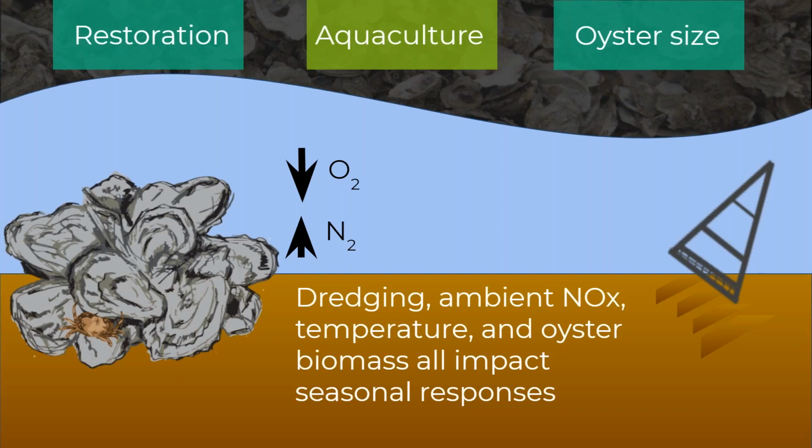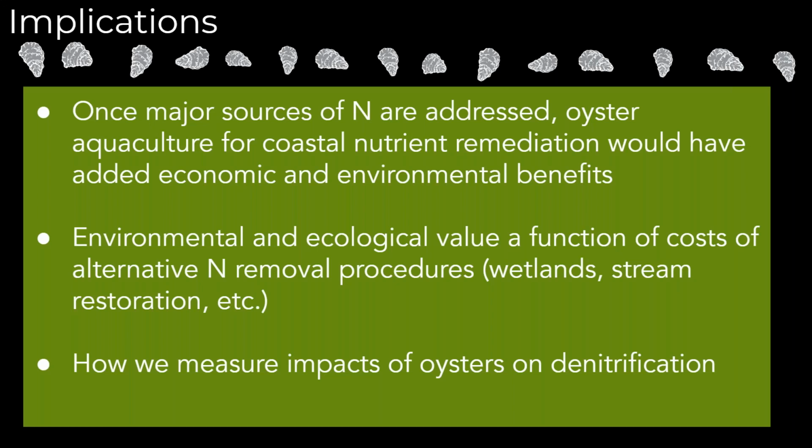And so we still have a lot to learn before we apply this as a best management practice. But we do know that once major sources of nitrogen are addressed, that oyster aquaculture for coastal nutrient remediation would have an added economic and environmental benefit. And the environmental and ecological value is a function of the cost of these alternative nitrogen removal pathways. And how we measure this also has a huge impact on how much nitrogen we find out they are removing.